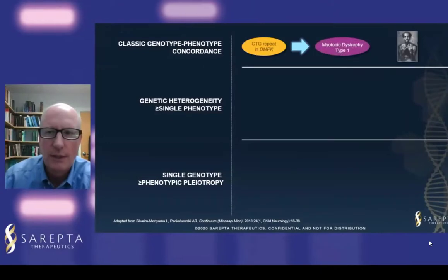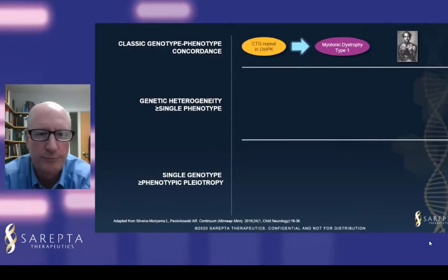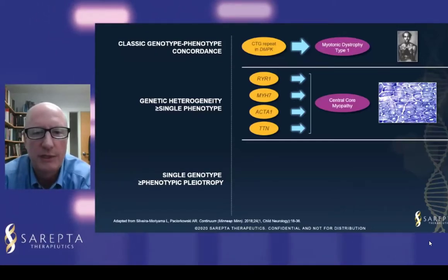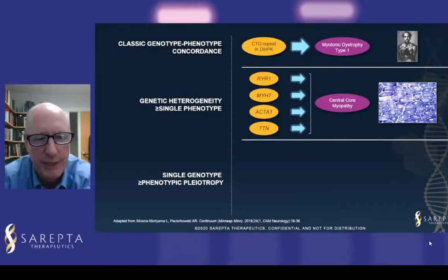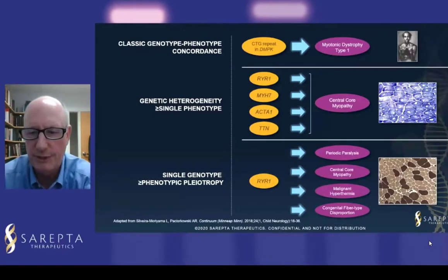As an example, on the top, you can see a classic genotype-phenotype concordance in myotonic dystrophy. Changes in DMPK always lead to myotonic dystrophy. In terms of genetic heterogeneity leading to a single phenotype, you can look at the example here of multiple genes, RYR1, MYH7, ACTA1, and Titin, which can lead to a central core myopathy histologic type, which also leads to a common phenotype. On the other hand, you can have a single genotype which leads to phenotypic pleiotropy. An example of that would be RYR1, which can lead to multiple different phenotypes.